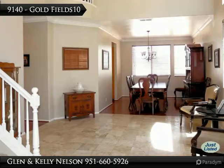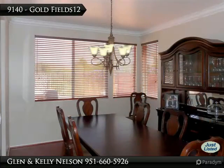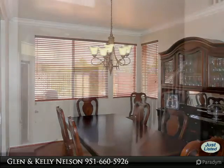Set against the foothills of the Cleveland National Forest, and just minutes to Tom's Farm, Glen Ivy Hot Springs, and more. Here is a Wildrose Ranch home that'll sell fast.